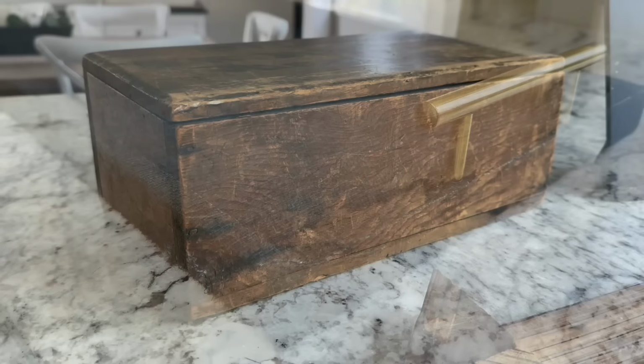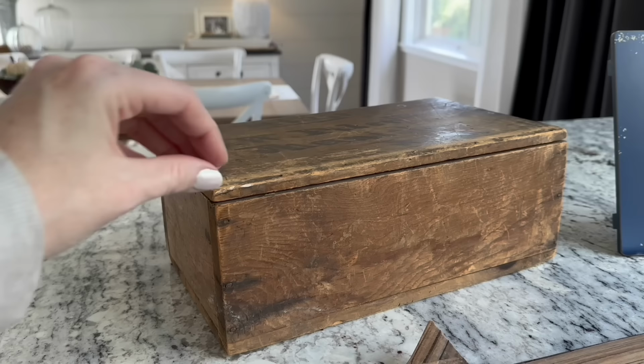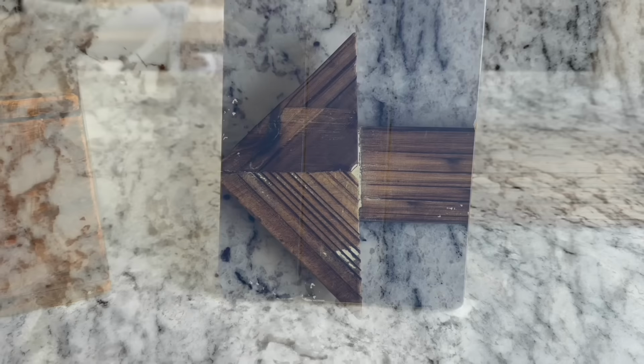Next, I picked up this hinged antique wooden box. This is something I would add to a room to add just a little extra storage, but also I think it has so much character.